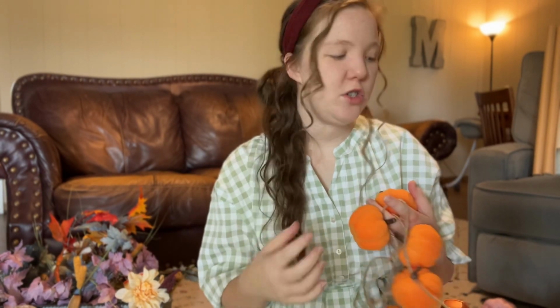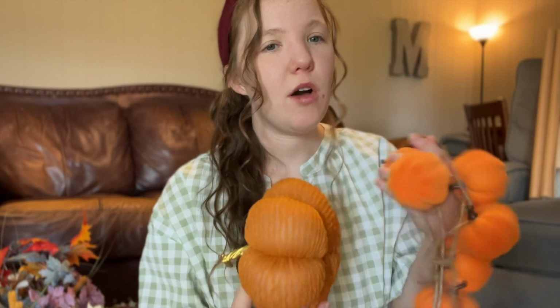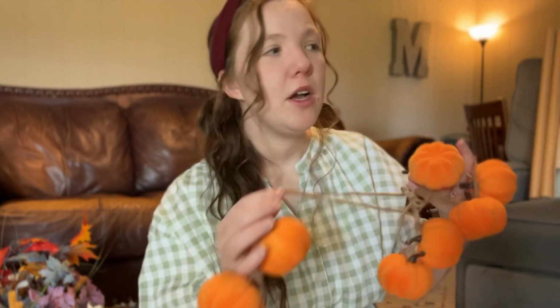They're so cute though. And I was originally thinking about using this for the fireplace mantle, but after putting everything together, it was just too much. If it was just oranges, I would do it together, but with all the colors, I think it's a little bit too bold and clashy for me. So giving it some separation from the mantle to the table, I think it's gonna be good.